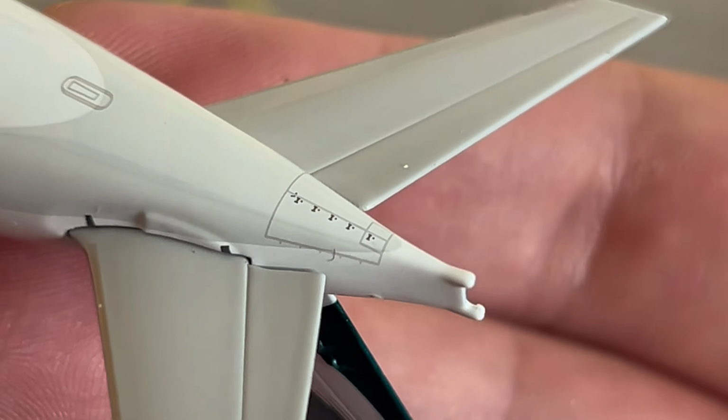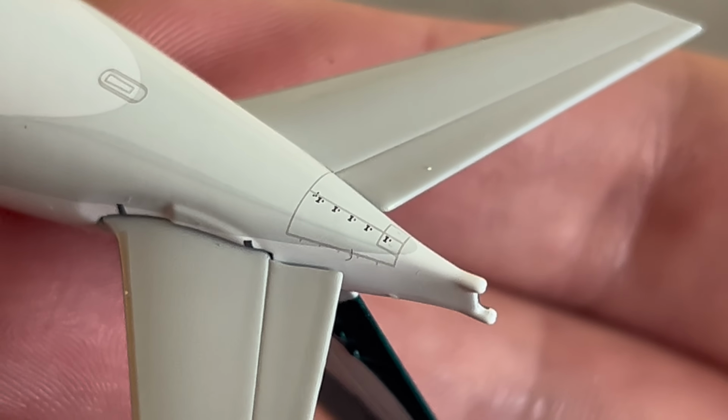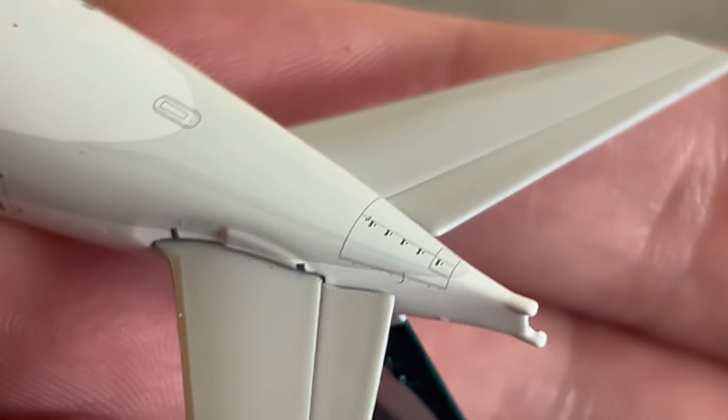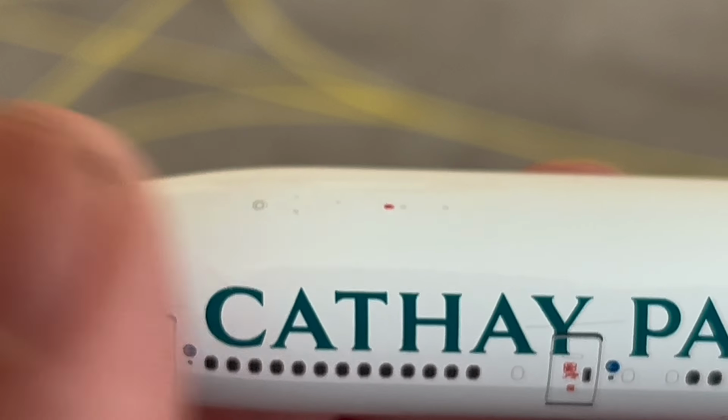Very cool. And then here we have the entryway to the APU. APU abbreviated to the auxiliary power unit. Very cool. This is of course an additional engine on board the aircraft. Now let's have a look and see if there's a beacon light on the top of the fuselage, as of course there is one. Very nice indeed.